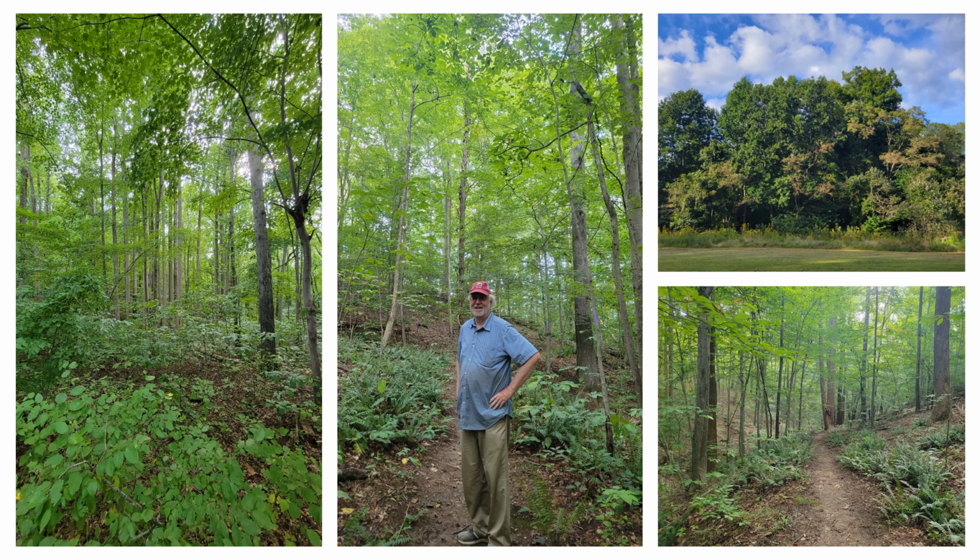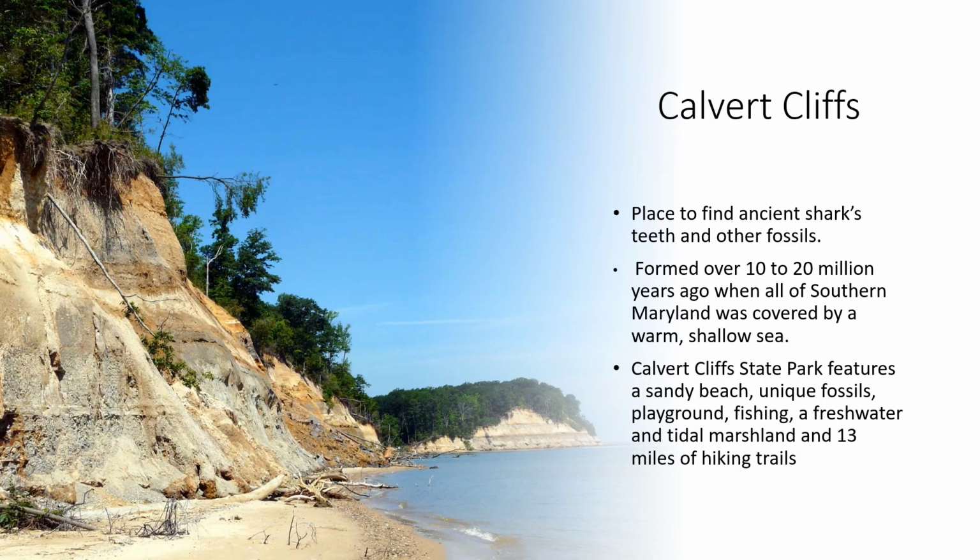So this is just Jeff and some of the trail areas as part of the Parkers Creek Preserve. This preserve is just north of the Calvert Cliffs State Park. That's a great state park to visit. It's a place where you can find ancient sharks' teeth and other fossils that were laid down 10 to 20 million years ago in what was then an ancient ocean, and then preserved in these layers of clay and silt. The state park features a beach, the fossils, playground, fishing, freshwater and tidal marsh, and 13 miles of hiking trails. It's day use only, though there is a campground that's not associated with the park but nearby.